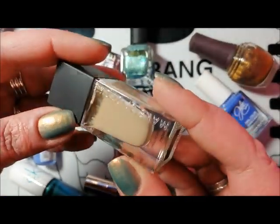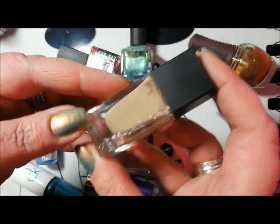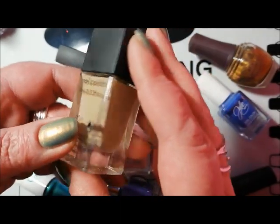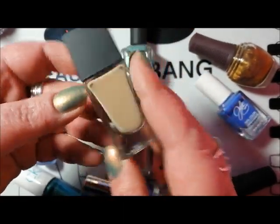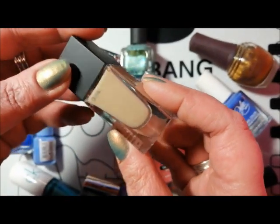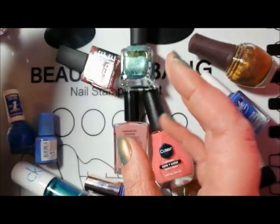This was a polish that I think was either sent to me by Catherine or by Anna. Anna Vestin, I think, sent me this one. This is Makeup Store and it's a really pretty neutral beige shade. It's called Alex, but I feel like I've got a lot of this neutral shade, so I'm actually going to say goodbye to this one.